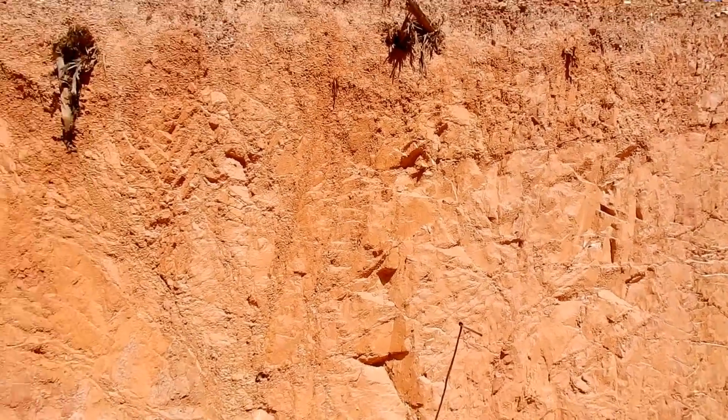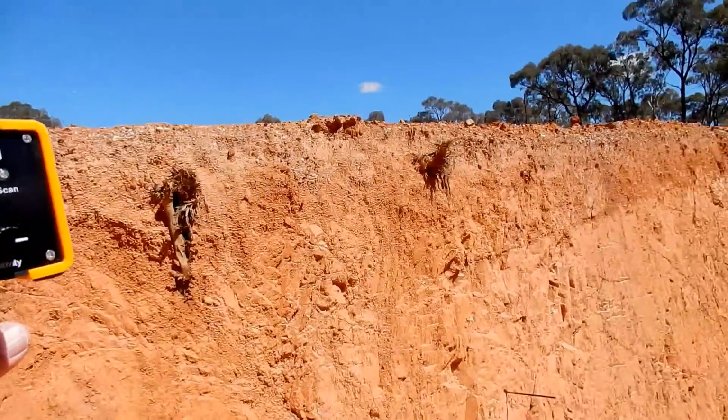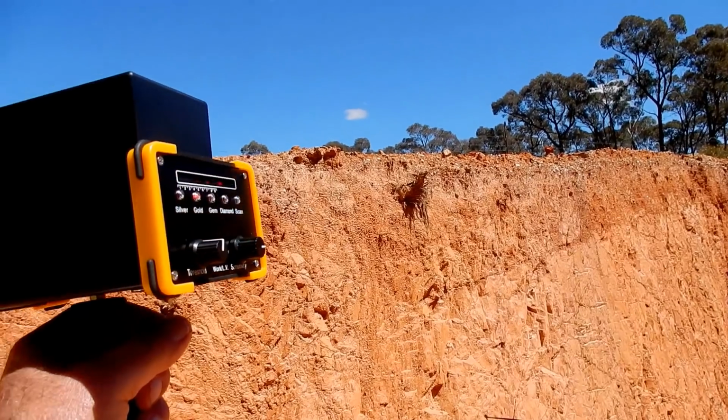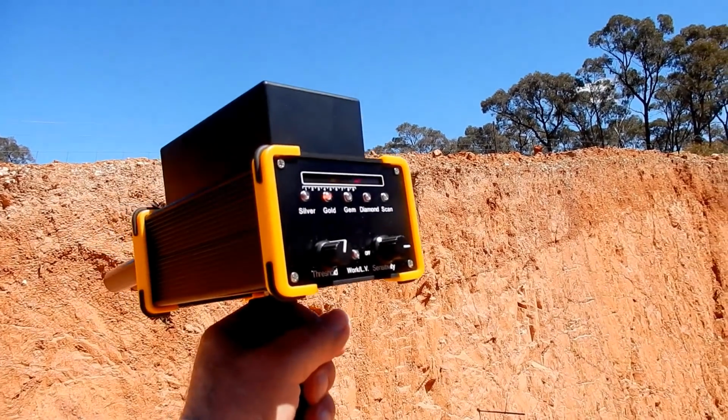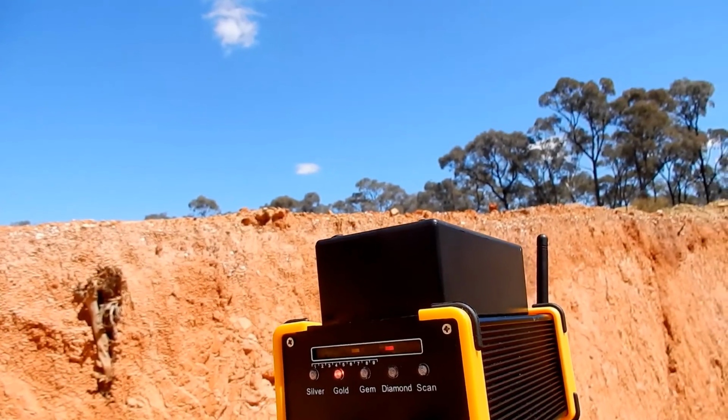Okay, I want to test that from the top part of it. Okay, first I'll do a little bit here. Then I'm going to adjust the radar so I don't detect that piece of gold. Okay.